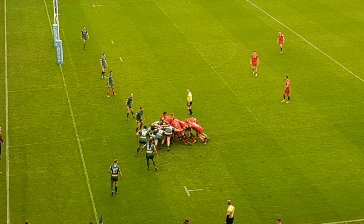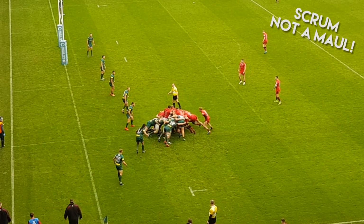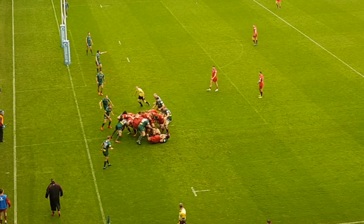Back to the game, and here's something rare. Jersey on the attack. It's a rolling maul from the forward pack, but will they get it over the line here?